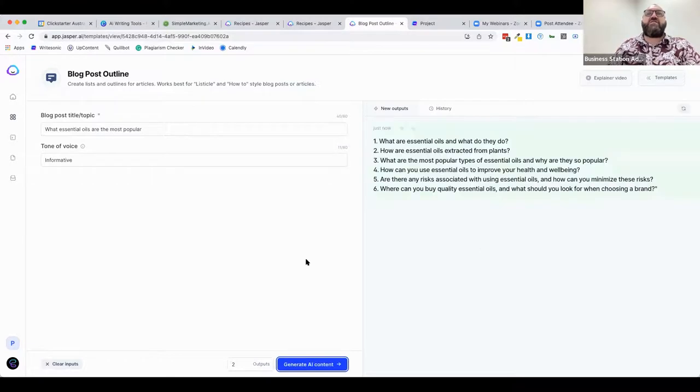That's searching, and it's found some. So it said, here's the outline you could do. You could write a paragraph about what are essential oils and what they do. How are essential oils extracted from plants? What are the most popular types? How you can use them? Are there any risks? Where you can buy them? So it's actually said, here's the six sections that you need to write about.